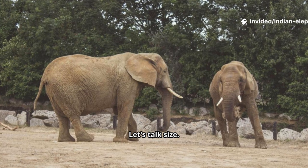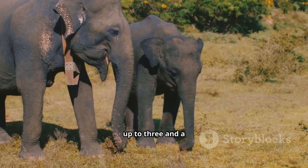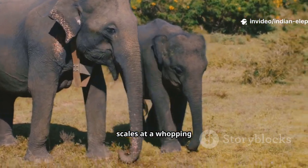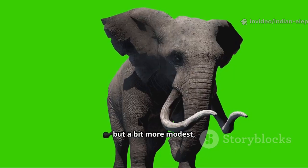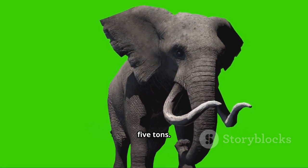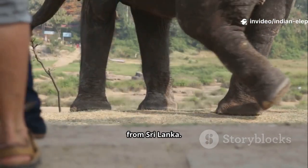Let's talk size. Sri Lankan elephants are the real heavyweights here. The males can reach up to 3.5 meters tall. That's about 11.5 feet, and tip the scales at a whopping 5.5 to 6 metric tons. Indian elephant males? Still impressive, but a bit more modest, maxing out around 3.2 meters and about 5 tons. So, if you ever see an elephant that looks extra massive, chances are it's from Sri Lanka.